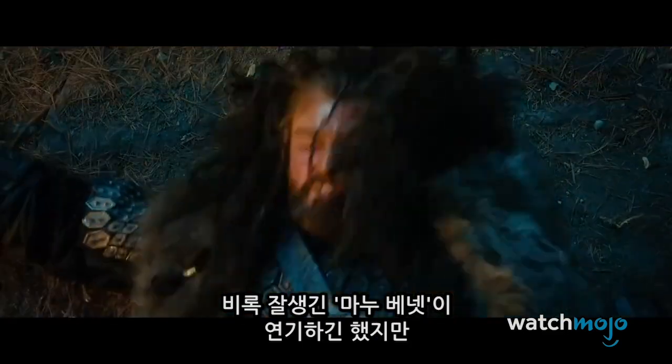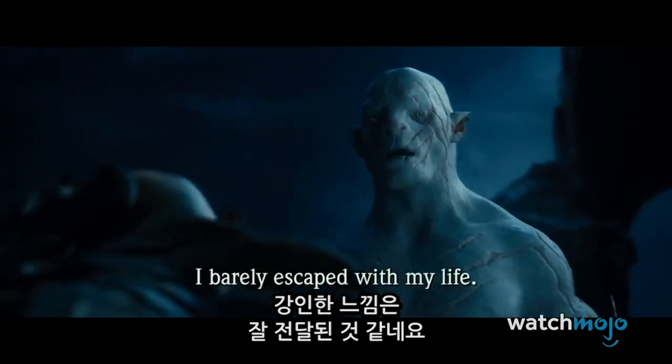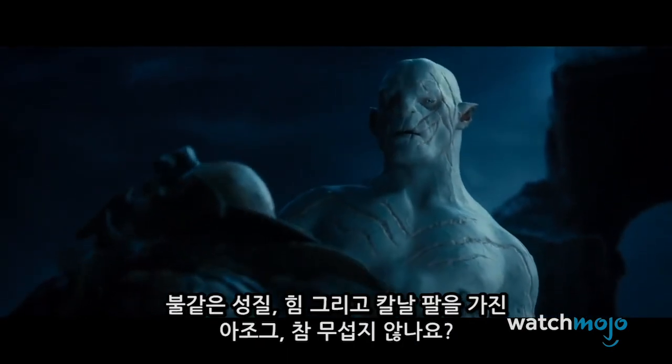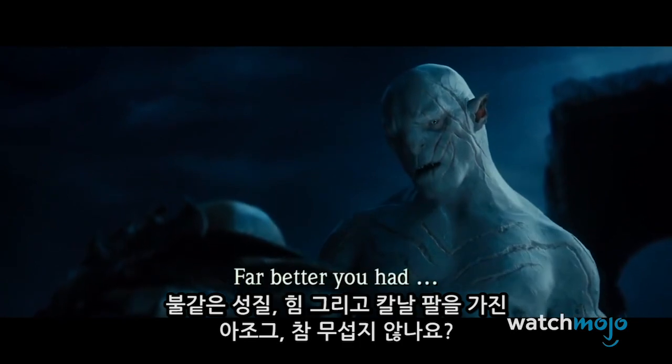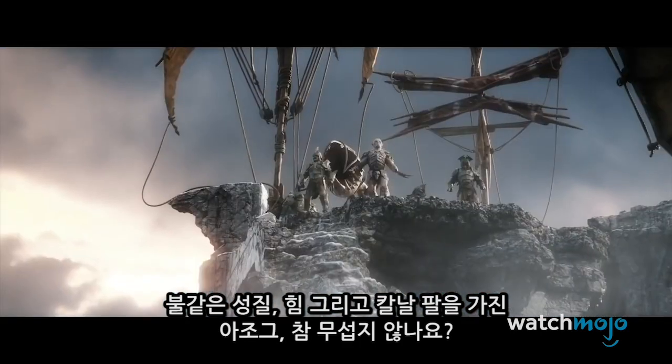Though the handsome Manu Bennett may have been the man behind the mocap performance, his rugged good looks made it into the final creature design. With his short temper, brutal strength, and upgraded blade arm, Azog is one orc that will keep you up at night.